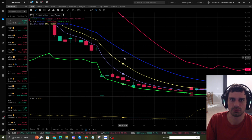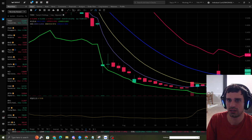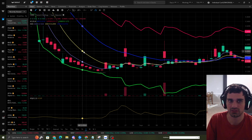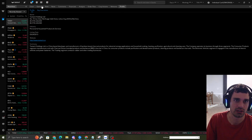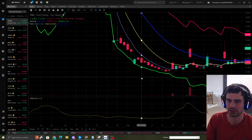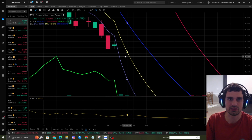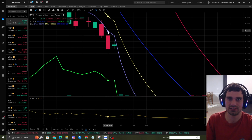I remember this one. This one was actually a really nice one, and this is just to show you guys how strict you've got to be with Chinese stocks. I'm pretty sure, yeah, this is a Chinese one. I remember this one, it's electric vehicle. But as you can see, look at this. This is how strict you've got to be. This is your last touch of the EMA 5.